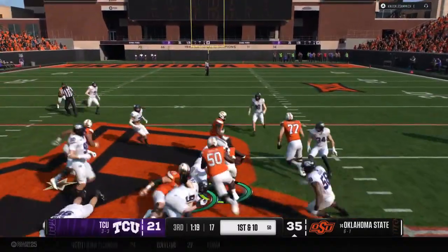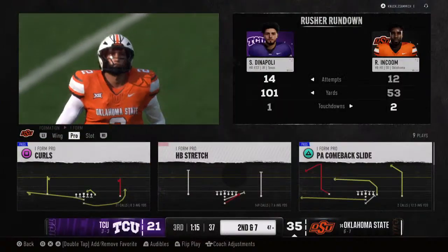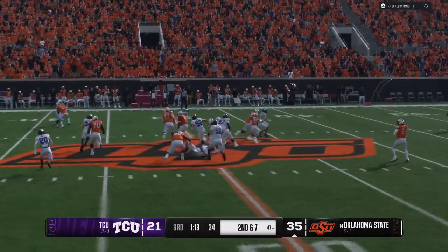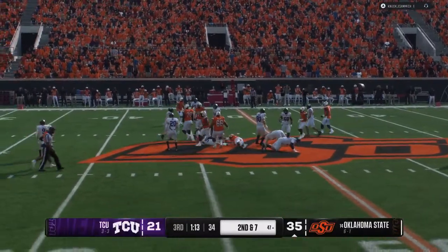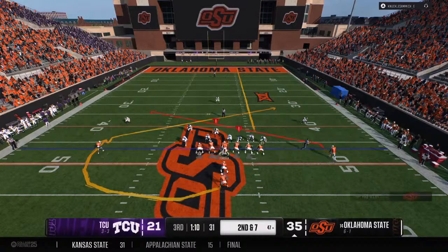Leaves it with the back. Not a whole lot of room there. 3 yards maybe. 2nd and 7. And it's just simple. Simple first down run, showing your physicality, setting your offense up in a good spot. Got 3 on first down. It's 2nd and 7.